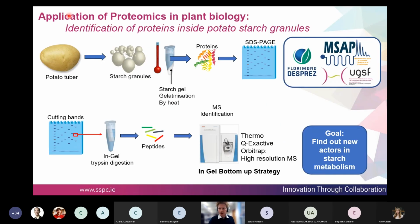During my PhD, I used proteomics in order to identify all the proteins sequestered inside the potato starch granule. This project was a collaboration with the MSAP, which is the proteomics platform of Lille, the glycobiology unit UGSF, and the breeding company Florimond-Desprez. As we can see here, I was using an in-gel bottom-up strategy since I was analyzing peptides. The purpose of this project was to find new actors in starch metabolism.